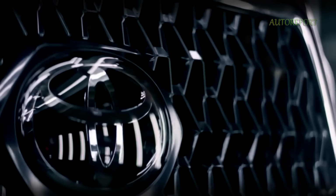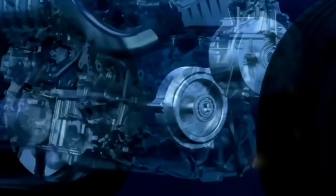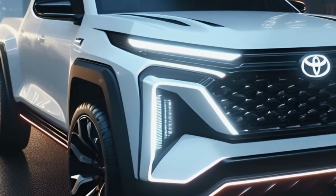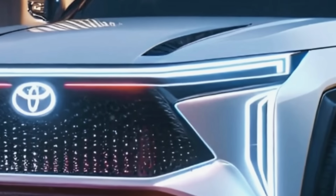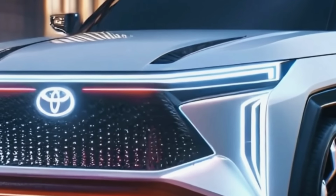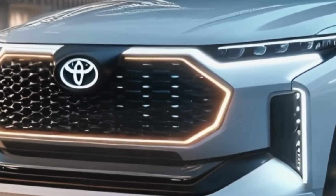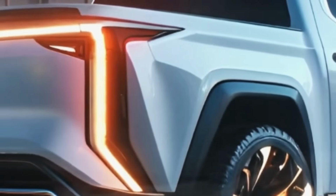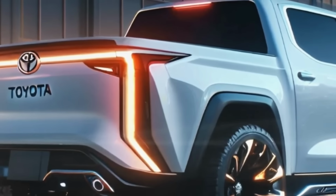Now let's speak about numbers and dates. The 2025 Toyota Stout is scheduled to visit dealerships in the fall of 2024, with pre-orders beginning early 2025. Toyota has priced the Stout competitively across its range. The base SR model starts at $41,995 and provides excellent value with its standard equipment. Moving up, the SR5 trim costs $46,995, while the Limited costs $52,995. The Platinum version, priced at $62,995, is the most luxurious option available.